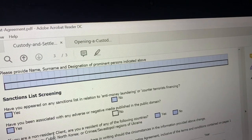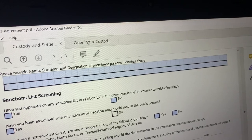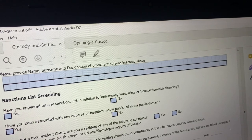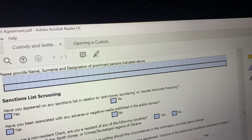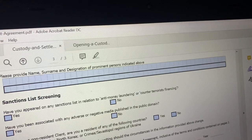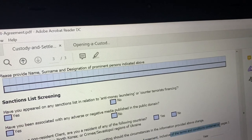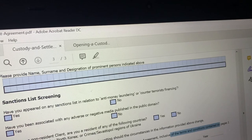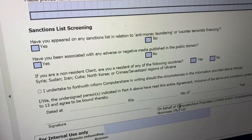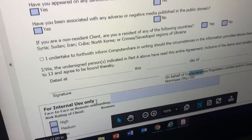And then if you're a non-resident client, I'm already a resident, so this doesn't apply to me. And then here, I'm signing that if any of the information that I provided above changes, I'll let Computershare know. So you select there. And then here you undersign that all the information provided is correct, and you've read the entire agreement, the agreement that we went through, and we said you must read all those clauses, but it's a standard one. And yeah, you agree to everything, you sign, and here you're the one signing. The signature on behalf of Computershare is not you. And here, for internal use only, this is not you.